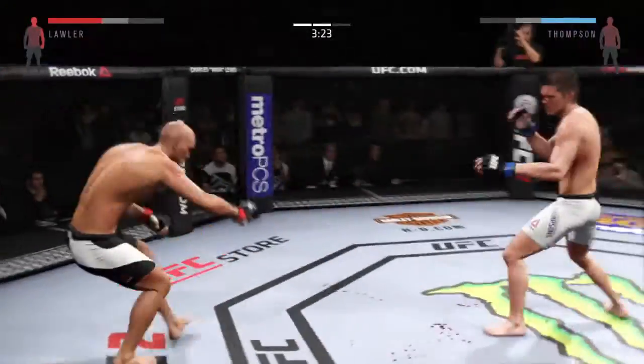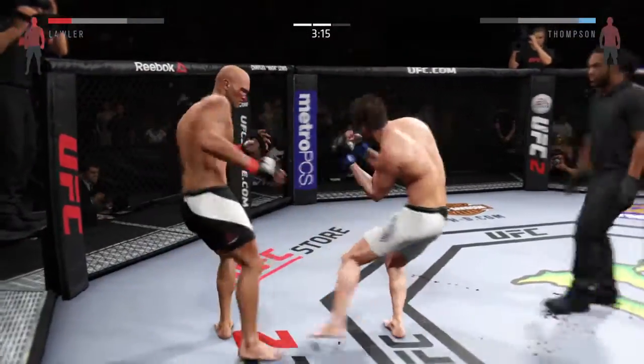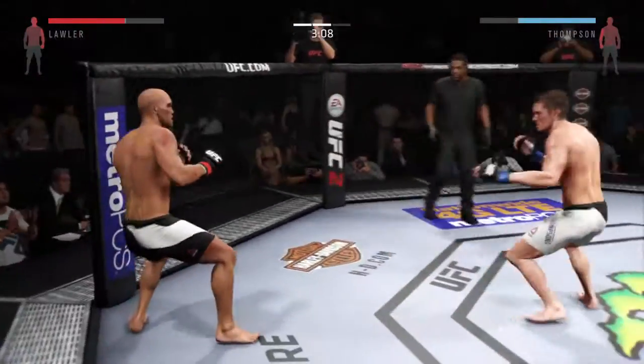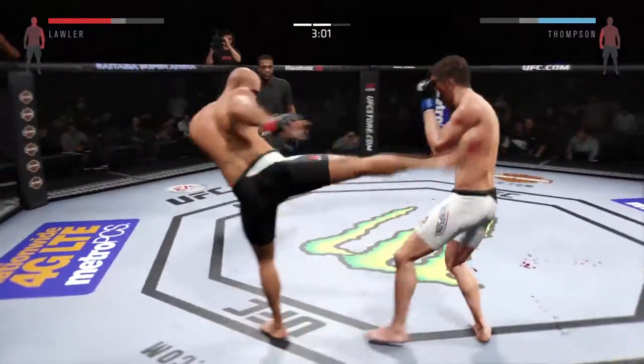Lawler always looking for the knockout. He has said, if I played baseball, I'd want to be a home run hitter. If I played football, I'd be a defensive end, and I'd look for the sack. And tonight, he wants another knockout. Lawler keeps landing these absolutely brutal body kicks.